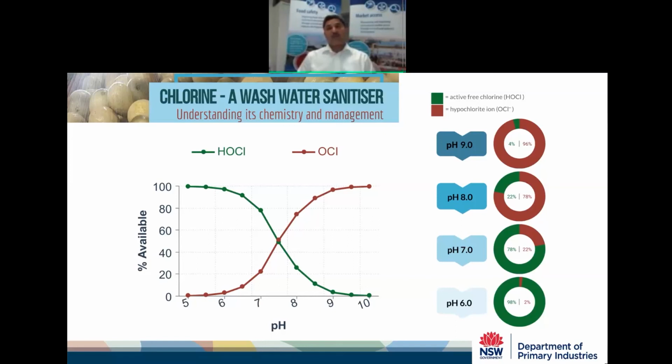chlorine is present in two forms. One is active free chlorine, present as hypochlorous acid, and the other form is hypochlorite. We want more of the active free chlorine in wash water. You can see in the illustration that as the pH goes up beyond 7, 8, and 9, the proportion of active free chlorine decreases. So it's very important that we adjust the pH of wash water once we add chlorine to it.